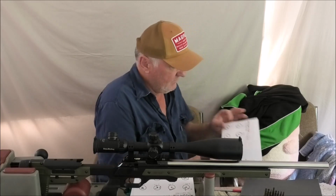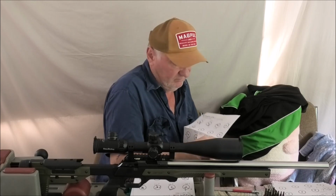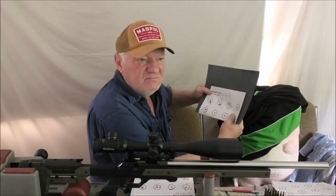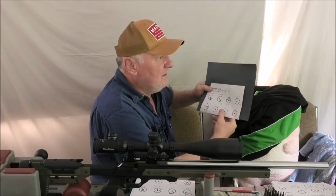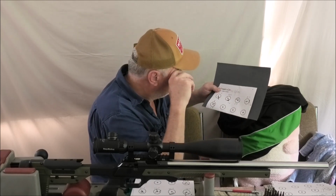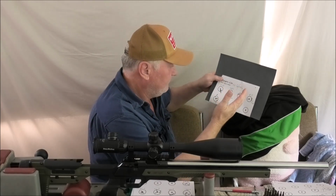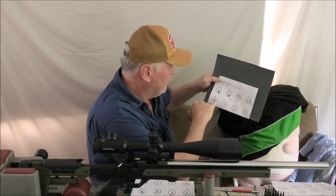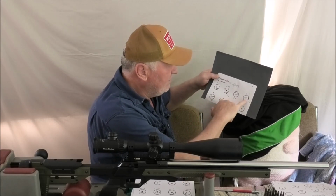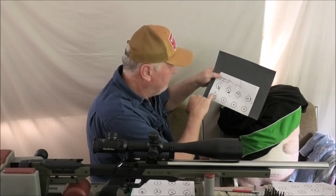Oh, green tag, sorry. So CCI Green Tag, which is supposed to be their competition ammo. I've heard a lot about it from guys like 22 Plinkster, and they've rated it probably because he gets it for free, or used to. But I've never been able to get it to test it. So it's sort of 0.5, 0.56, 0.87, 0.8, 0.7, but there's one flyer and there's a tiny little group of 0.36, then 0.99.